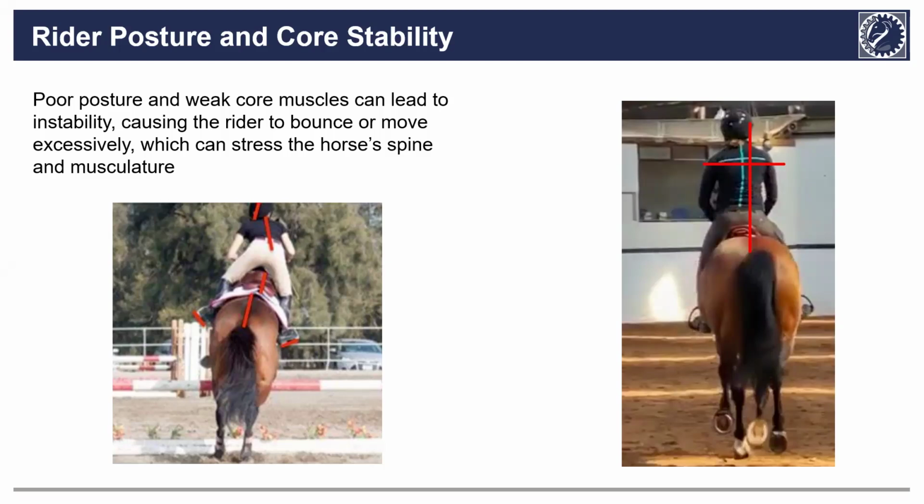Again, this is to show how posture and core can affect the lateral balance, and it's also something to consider when you're jumping. Just imagine the forces the horse on the left is experiencing and trying to counterbalance against where the rider's placing themselves. There's going to be quite a lot of muscular effort and bracing through their spine to keep themselves in a semi-upright position.